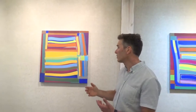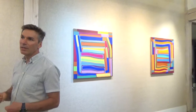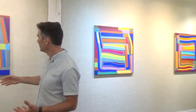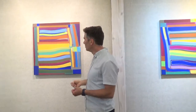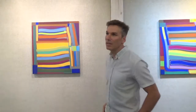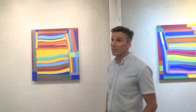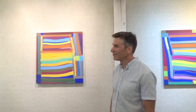And definitely in terms of just seeing the colors in nature as the seasons change, these are colors that you see at different times of the year here. But they're earth pigments. So, yeah. That's a nicer word than fecal.